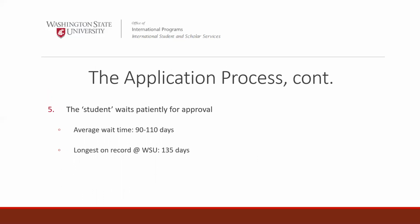Fifth, the student waits patiently for approval. Average wait time is 90 to 110 days, and the longest on record at WSU is 135 days. Please note that the word student is in quotations here because most students have finished their program of study at this time.